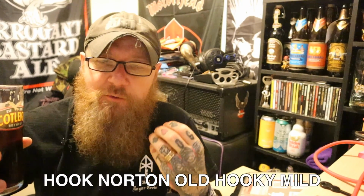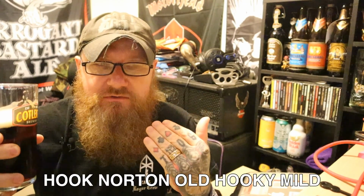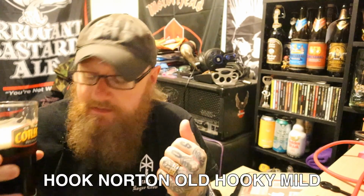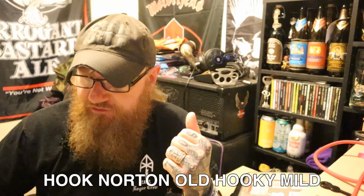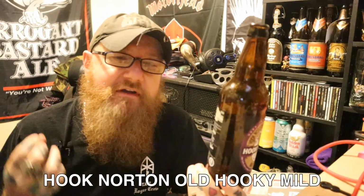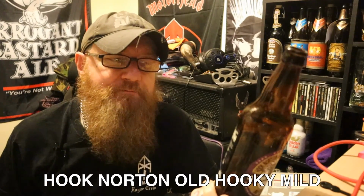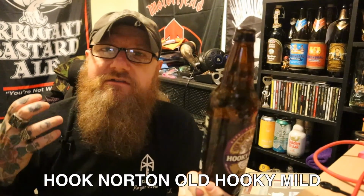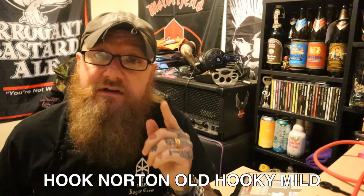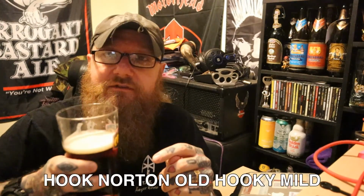Really smooth mouthfeel. The flavours are subdued. It's subdued toffee and caramel malt. I'm getting a touch of licorice on that too. And there is a very, very slight hot bitterness at the end. But all in all, the overall experience is one of subdued but nice flavours. And as I say, this is perfect for sessioning.